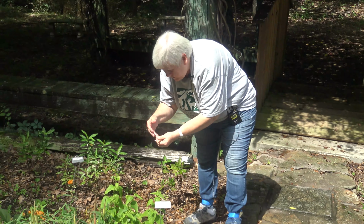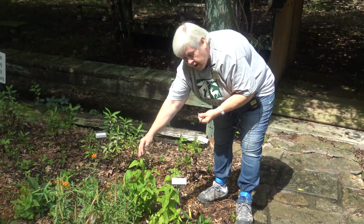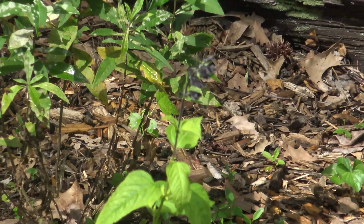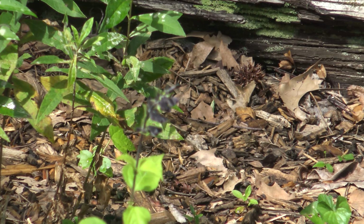This is black and blue salvia. It's just starting to bloom. They call it black and blue because it has a black calyx and it has a bright blue blossom. Hummingbirds absolutely adore this. Even though it's not red, they still love the black and blue salvia.